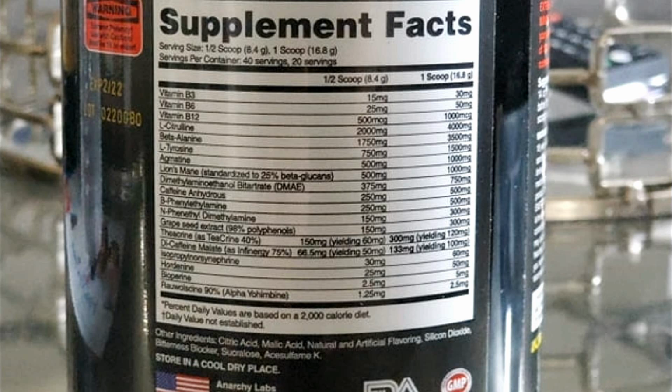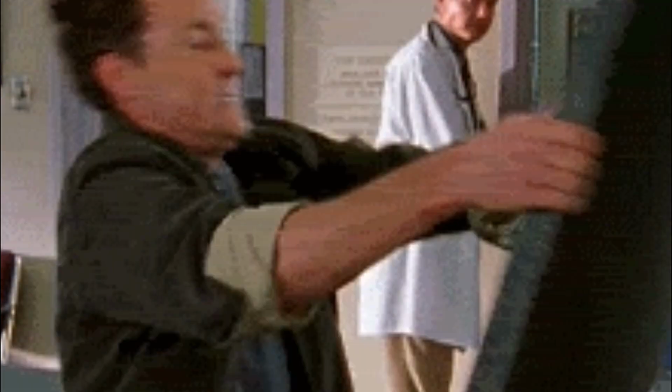250 milligrams of caffeine anhydrous in half a scoop, 375 milligrams of DMAE, 30 milligrams of isopropanolsynephrine. You have alpha yo, aragirensis, and on that note, no mood elevation either. I wanted to slam my head on the kitchen counter to wake up. You know, the opposite of what that ingredient should be doing. But yes, those were the worst of 2021, ones you should definitely avoid.